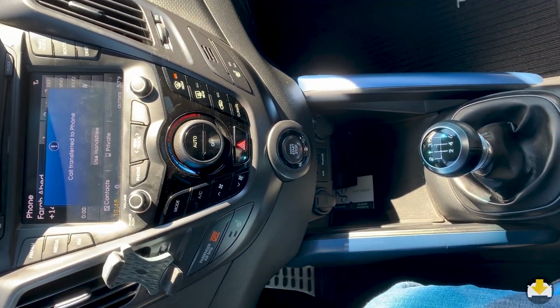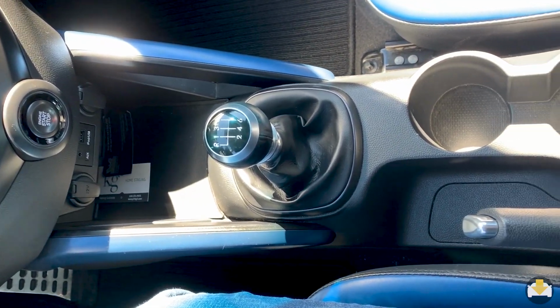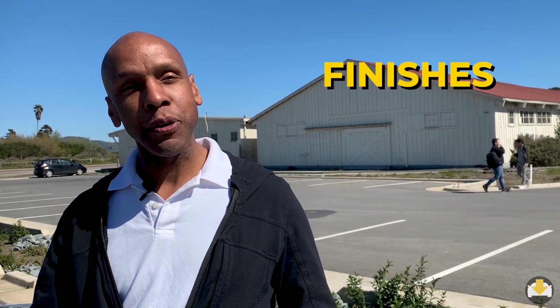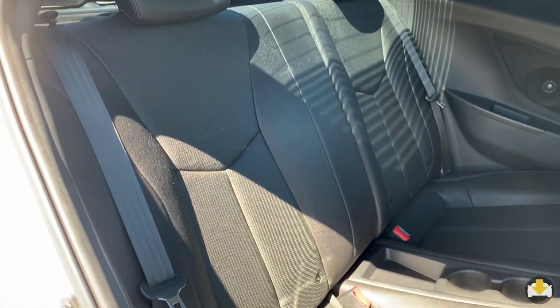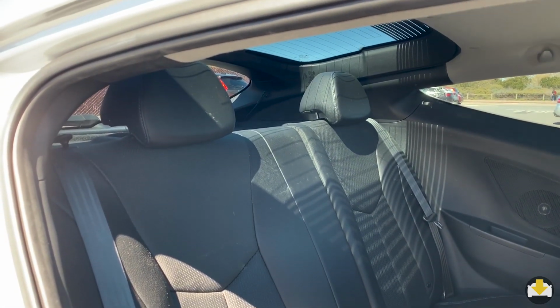Overall, there's a fair amount of hard plastics throughout. I would say that the finishes are just not quite there, but I think if you actually can get this car and just maintain it, you'll be perfectly fine. Given the tapered roof, the rear headroom can be tight. But there is some relief.